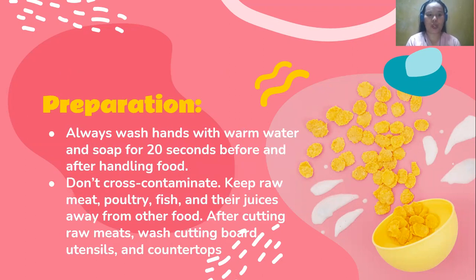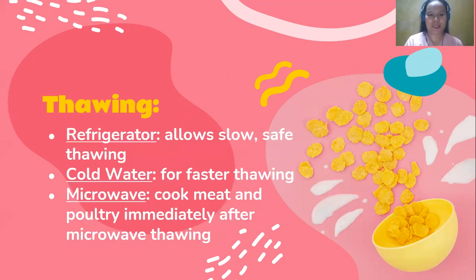Next is preparation. Always wash hands with warm water and soap for 20 seconds before and after handling foods. That is part of the cleanliness that we have discussed a while ago. Next, don't cross-contaminate. Keep raw meat, poultry, fish, and their juices away from other food. And then after cutting raw meats, wash the cutting board, utensils, and countertops.